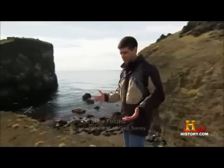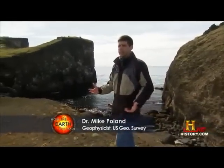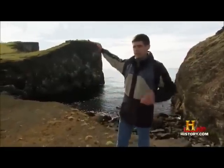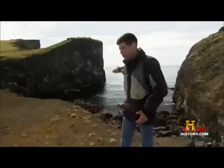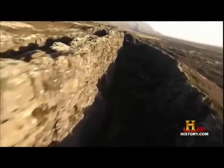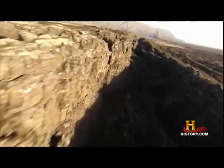I'm actually standing on what's essentially the ocean floor, where the Mid-Atlantic Ridge comes onto land. And it splits the North American plate on this side from the Eurasian plate at this side. And the Mid-Atlantic Ridge starts way south down by Antarctica, comes all the way up through the Atlantic, and splits this country right in two. Scientists suspected this was pushing the continents and Iceland apart.